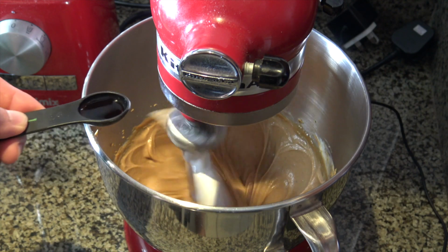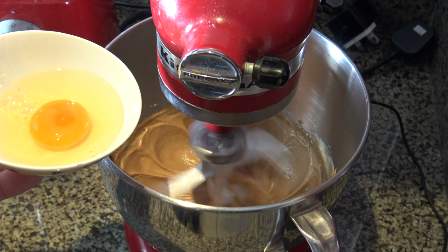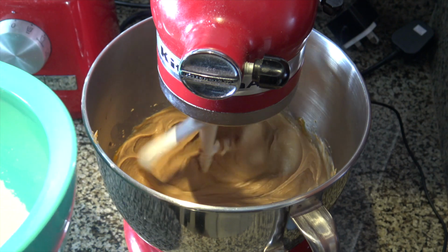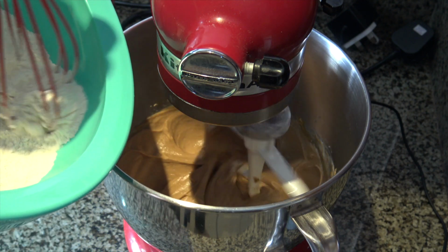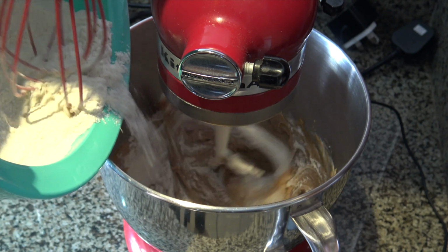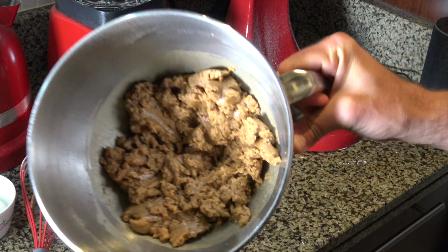After that's beat up pretty well, add 1/2 teaspoon of vanilla extract and 1 room temperature egg. Slow things down a little bit, and just like your chocolate chip cookies, I want you to slowly add your flour, salt, baking soda, and baking powder mixture. And that is your peanut butter dough.